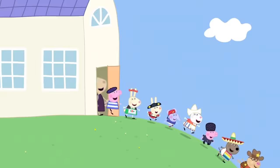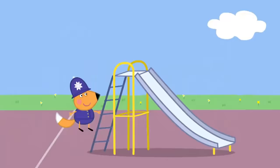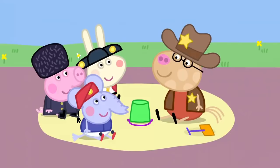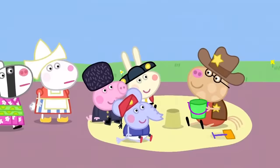Play nicely together. All the countries are playing in the playground. The United Kingdom is on the slide. Whee! France and Switzerland are on the swings. Germany is playing hopscotch. One, two, three... America, Russia, Spain and Greece are in the sandpit. I'm building a big sandcastle. Yee-haw! Here are Holland and Japan.